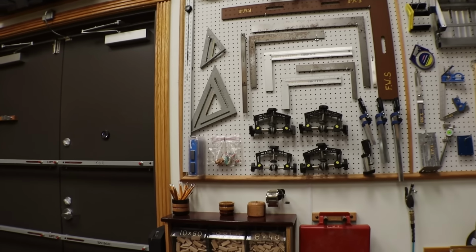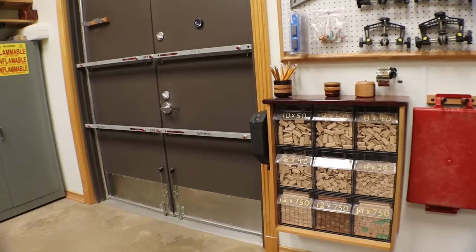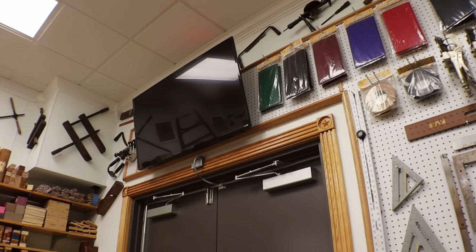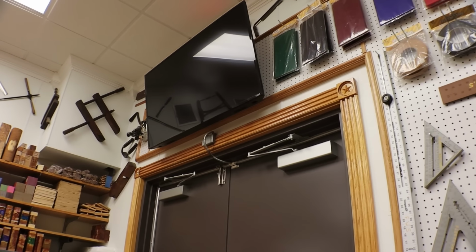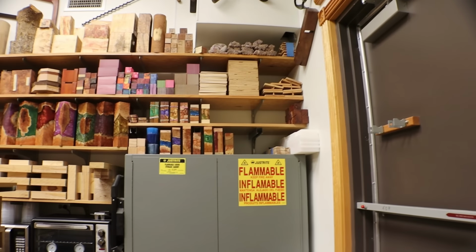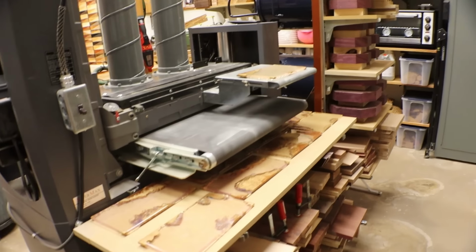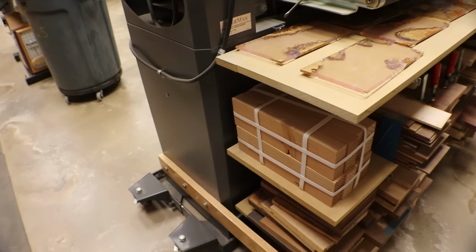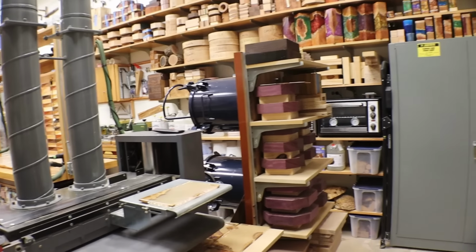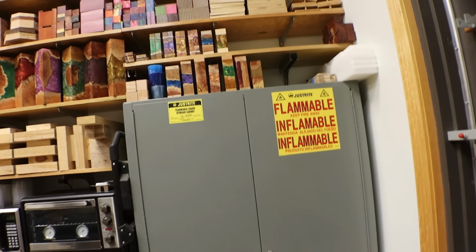The fans are faced towards the door. Keeps a nice breeze going through here. Got the TV above where I can watch you guys on YouTube learning how to do things. Little wood storage behind the sander here. This is a Supermax 2-head. Then the flammable cabinet, of course.